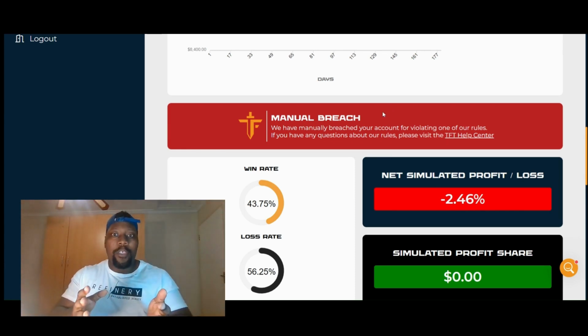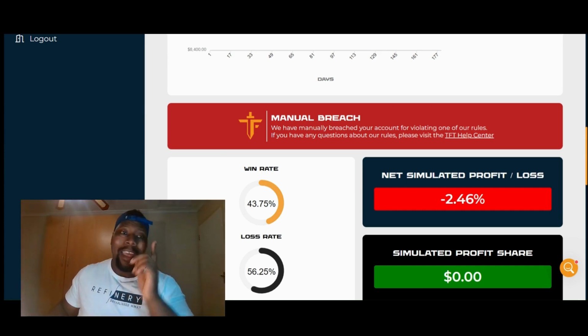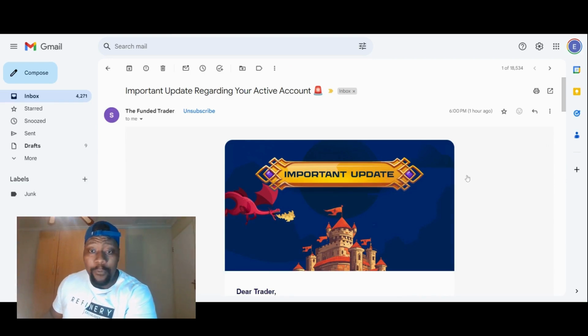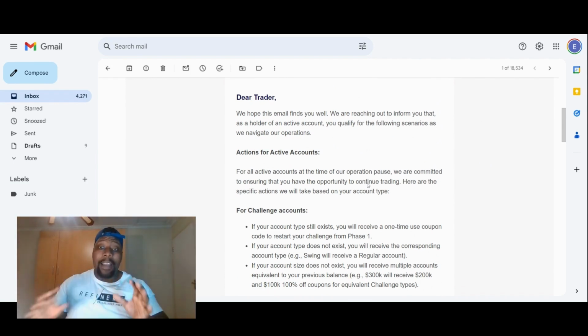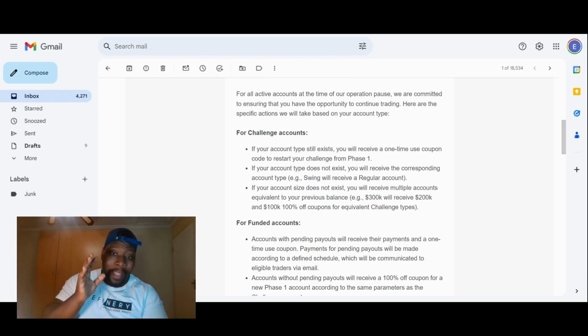So I was very curious to see how are they going to explain it, what's going to be the process moving forward. And that's when this email showed up. So this is where it gets interesting, fam. Got this email 1 hour ago. So basically it says that for those people who had challenge accounts with the Funded Trader and had outstanding payouts, they're actually going to get their payouts, which is a very, very surprising move. I did not think that they were actually going to pay out the people who had outstanding payouts.